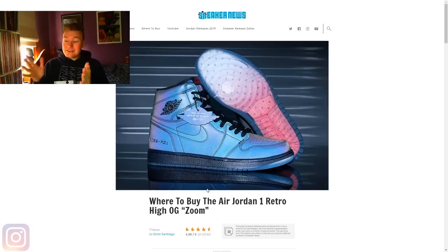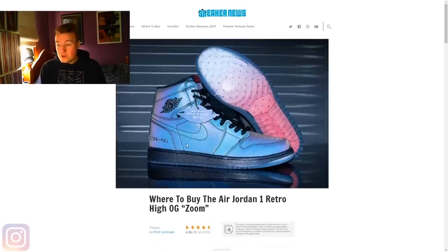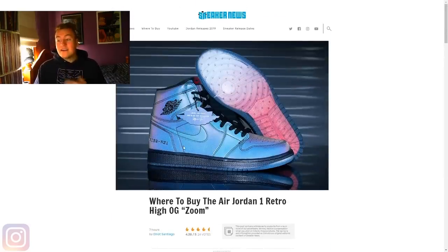But that is all the release details we have to do with the Air Jordan 1 Zooms. 3M upper, new cushioning in that midsole there. Awesome idea, I've got to add. Slight aesthetic changes with the Zoom Air, the tag there, and the detailing there. That's okay though. But I want to know your thoughts and opinions, guys. How do you feel about the Air Jordan 1 Zooms? Zoom Fearless, Zooms, whatever you want to call them.